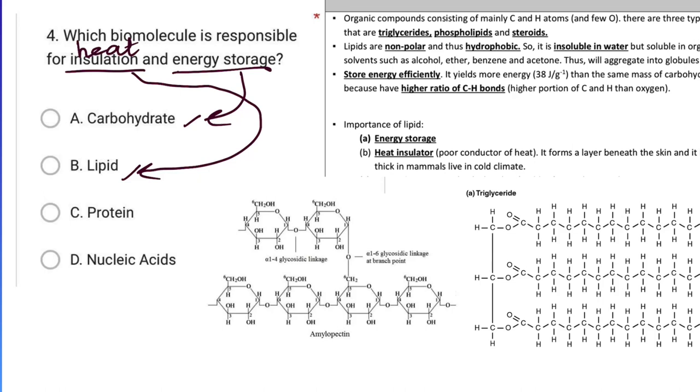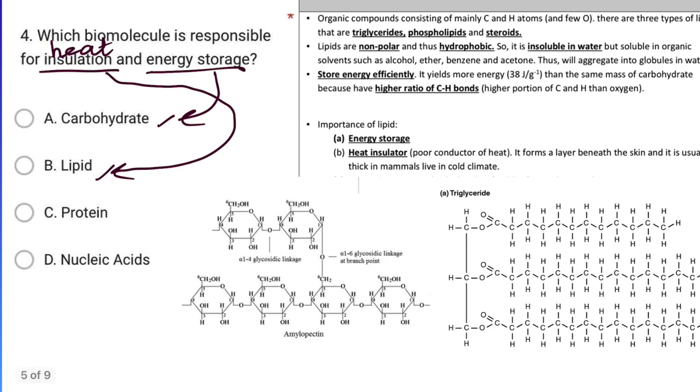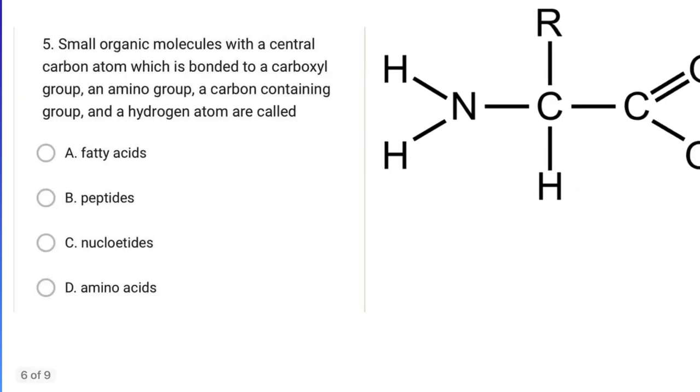Okay, so awak boleh tengok dalam nota awak part lipid yang pertama, the importance of lipid. The first one is as energy storage, because lipid can store energy efficiently. Reasonnya awak boleh tengok lagi kenapa. And then the second one is heat insulator. So direct to the point, the answer is B.